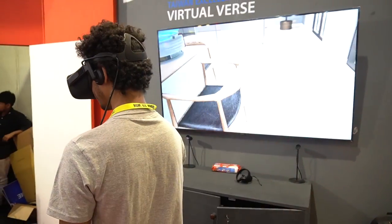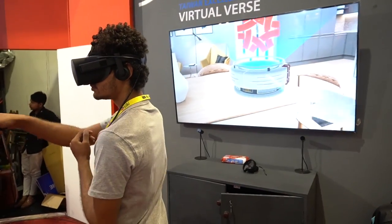So guys, this was me at the Convergence 2022 and here we are at the Taiwan Excellence Pavilion. So it was quite innovative. All these products are quite innovative. My experience was amazing, especially with this flipbook and also the VR, this virtual verse was amazing.